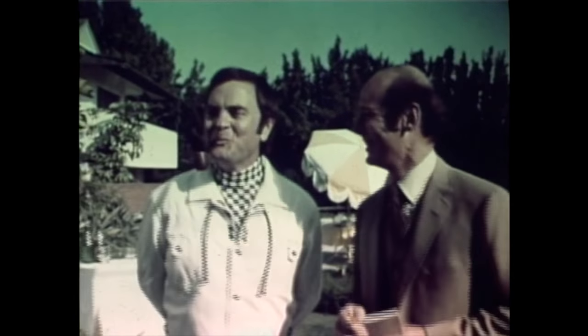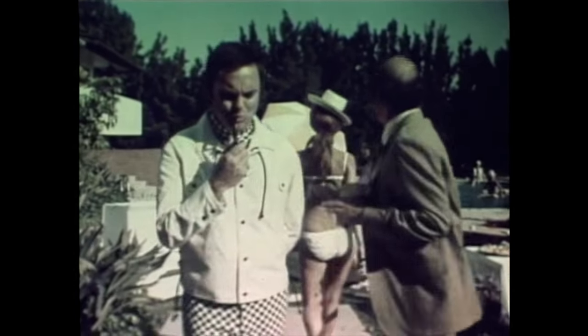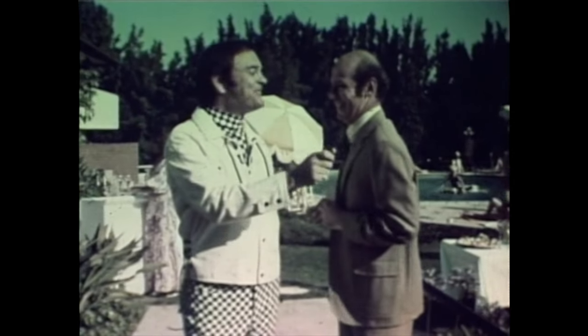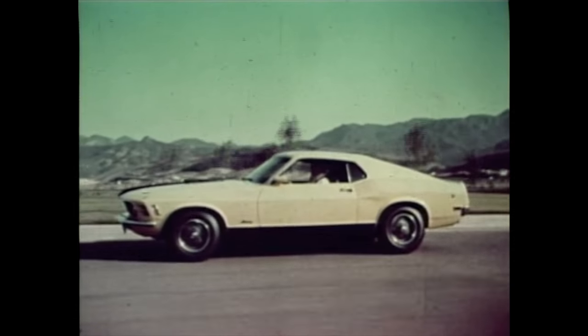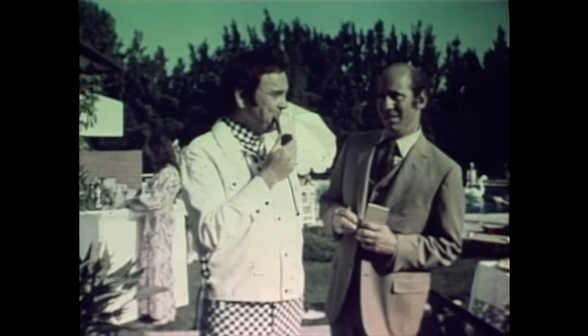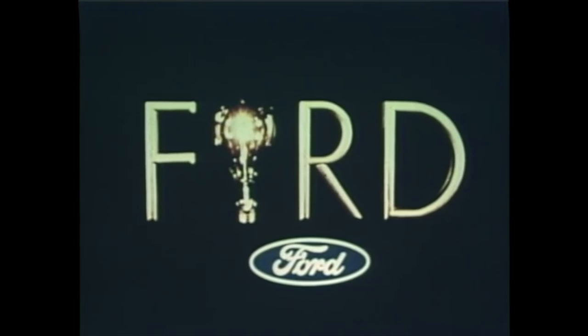Boy, you got everything. Wow. Hey, tell me. Excuse me. Tell me, what gives you the biggest kicks? Well, number one? Yeah, which one? Mustang. Yeah. Number one, there's Mustang. Mustang Mach 1 for 1970. Shaker up front, spoiler in the back, and a 428 in between. Ford gives you better ideas. It's the going thing.